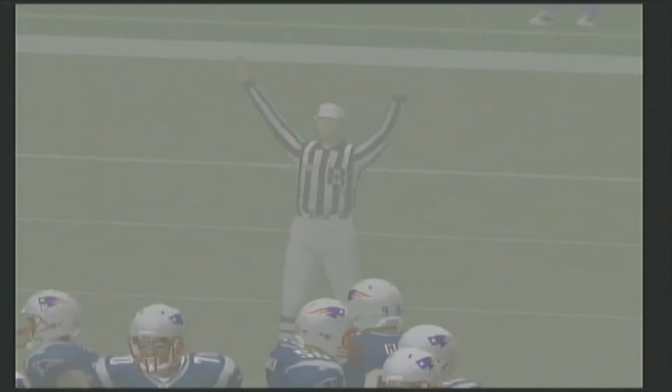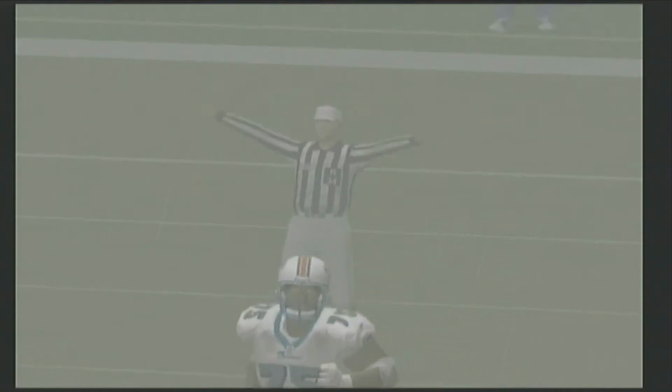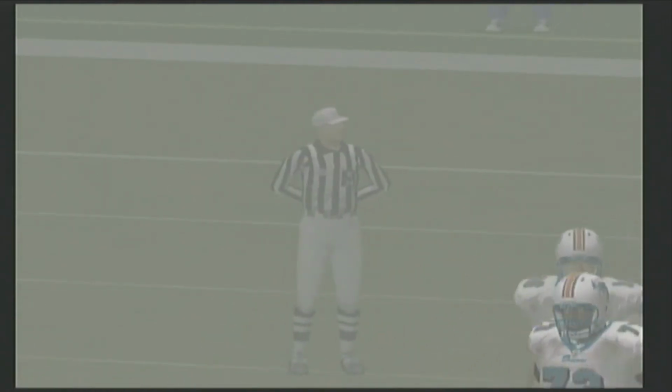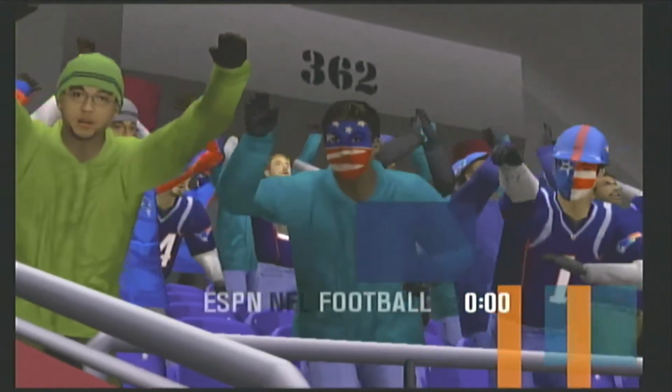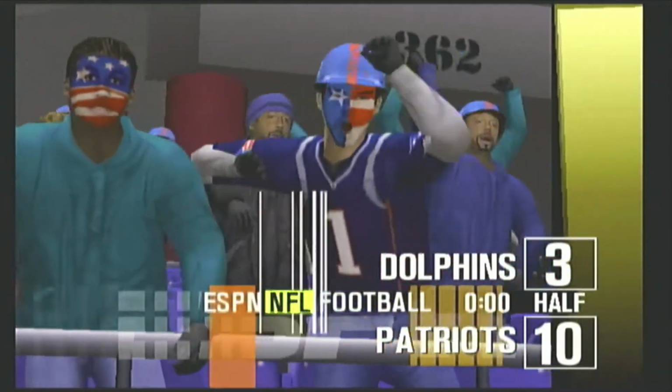That'll do it for the first half of this one. The Patriots are out in front 10-3. And now let's send you to Chris Berman in our studios in Bristol for the ESPN Halftime Report.